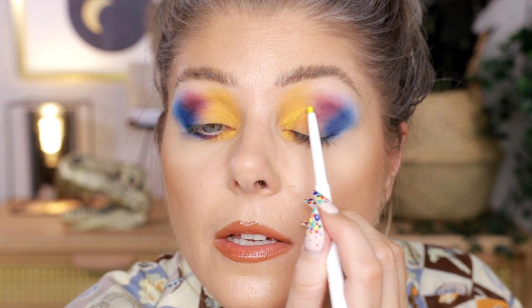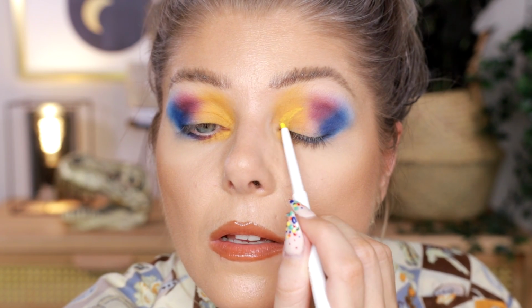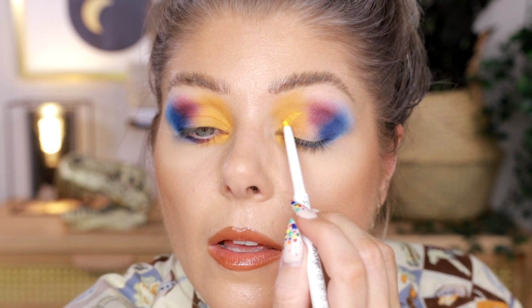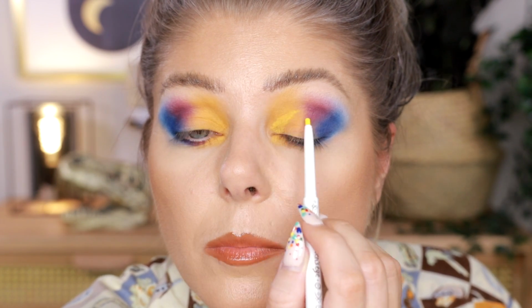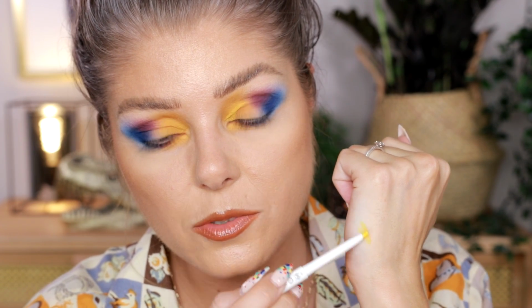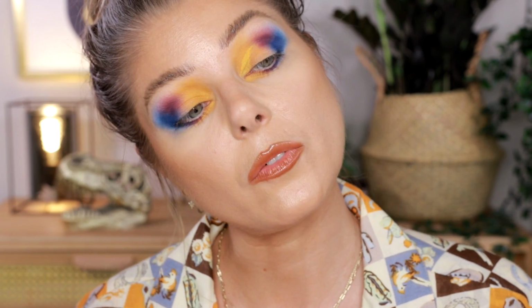Well, I would say that they are definitely not creamy enough to be used as a cut crease base. How is it on the hand? Yeah, that's really creamy. Maybe it's because it's a matte shadow underneath, but I just wanted to have something that's giving a bit of a foundation, but I don't know if that's really helping.